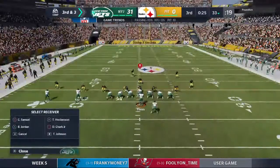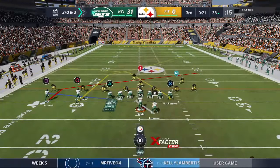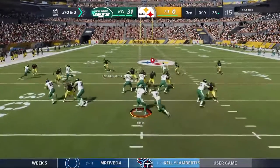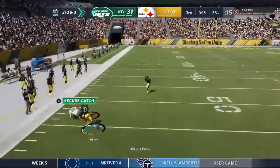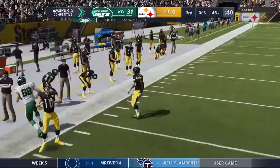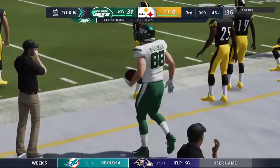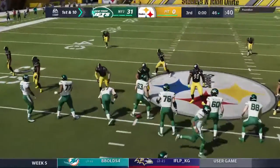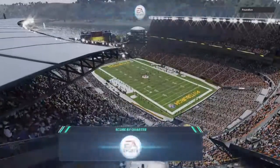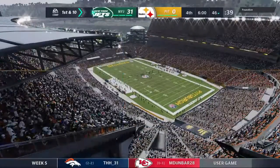And on 3rd down, a nickel formation here defensively. The play-action fake. They'll look to throw. Open man, he's got him, the tight end, Hockenson. And he is going to have a Jets 1st down as they're able to get the 3rd down conversion. 1st down, New York. And that is going to do it for this 3rd quarter of action. We'll return with more after this.